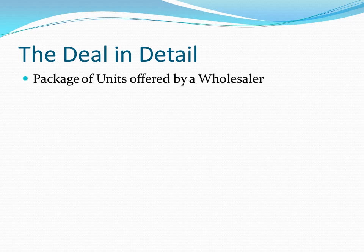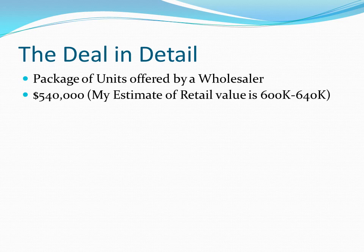So it's a package of units offered by a wholesaler. So a wholesaler has made contact with a seller who has a collection of properties that they want to sell at one time. In this case, the wholesaler is offering this package at $540,000. It was a price he offered it to me, so it was a price I offered to my friend. I do think that after you go through this, and you'll see these properties in detail, I think the retail value today is somewhere between 600 and 640, right? If they were thrown on the MLS and all of that.